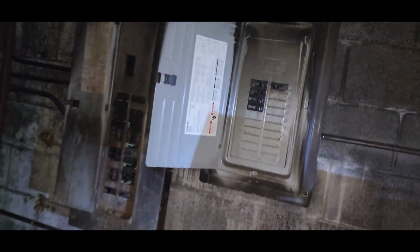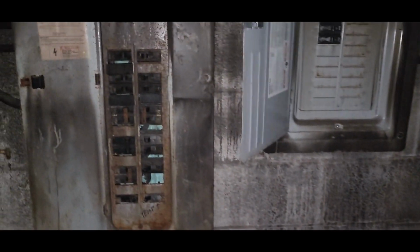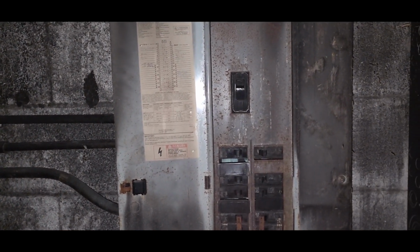Oh, here we go. Okay, here's the panel box. In the far left-hand corner, I finally locate the fuse box, as well as a bypass for multiple circuits. Let's snap a few images of them.